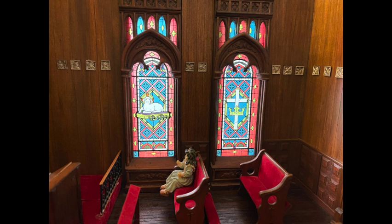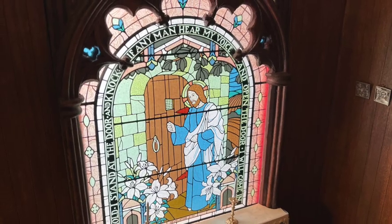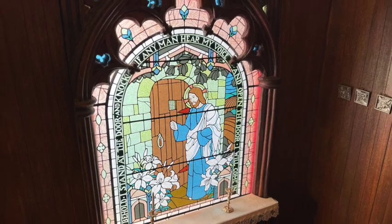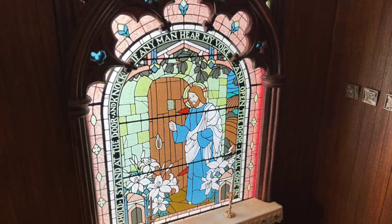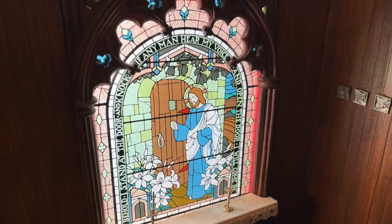So I've kind of set this church up the way that I think it was meant to go. Of course, you can see I left the doll sitting there because, again, I don't want to ruin it. And then this is what those beautiful windows look like when I light them from behind. I'm just holding a light up to the back side of things. I didn't install a light box or anything like that.